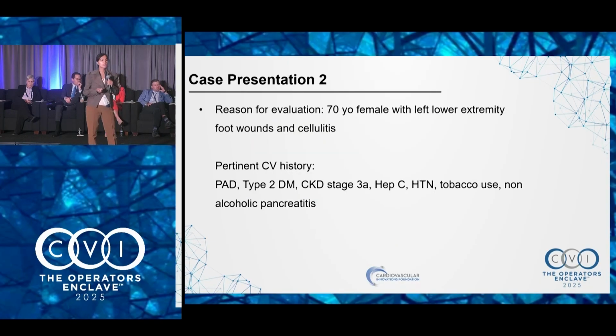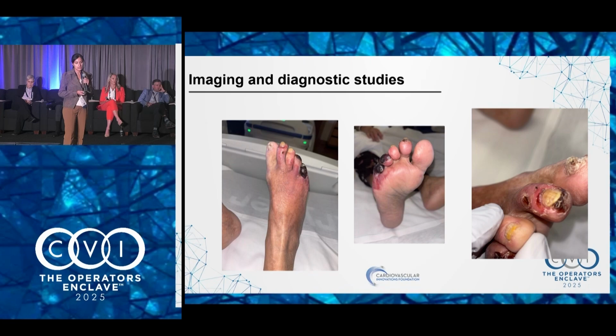My second patient's a 70-year-old female who has left lower extremity wounds and cellulitis. She has multiple comorbidities, including hep C, hypertension, and pancreatitis, in addition to the usual cardiovascular comorbidities. And this is how she presented. So she had gangrene on a couple of toes, an ulcer on the second toe, and she had associated cellulitis.